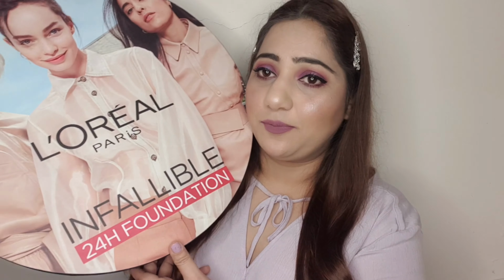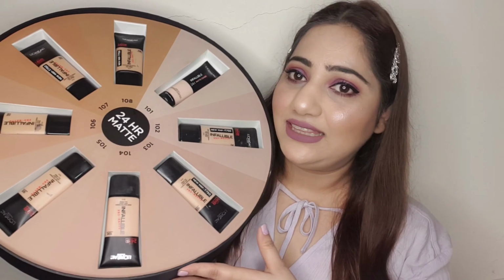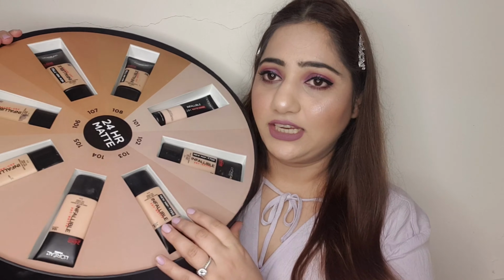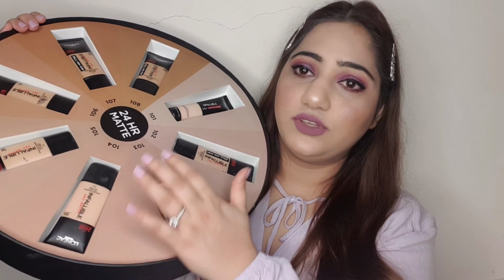The brand was kind enough to send me the entire range of the foundation, and I got this PR package, which I'm really grateful for. And I have all the shades in here. Like you can see, I have these many foundations, so you'll be seeing all the swatches and a detailed review on this. So basically, this foundation comes in 10 different shades, but in India we have only 9 shades available, and in this package I have only 8. So there is one shade which is missing, which is the darkest shade out of the collection.